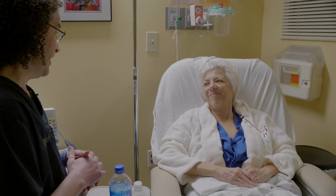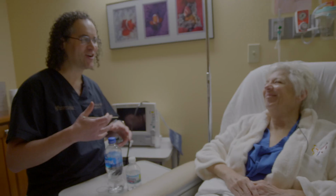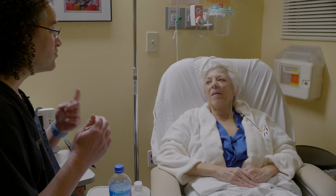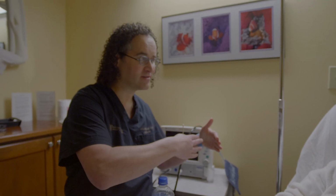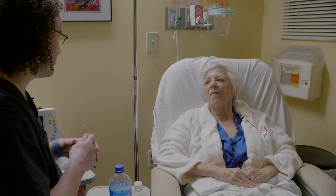Okay, with the chin implant, there are some weird sensations, some noises, and sometimes you're not quite asleep as we're doing that. I'm just letting you know so you're prepared. There's one area that sometimes on either end, I'll say, Christine, you might feel a little something. Rarely do patients feel anything, but you might. And if you do, then I'm just preparing you for that.